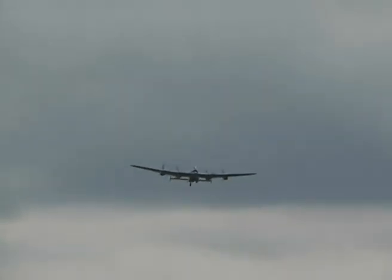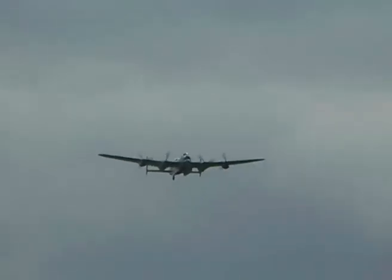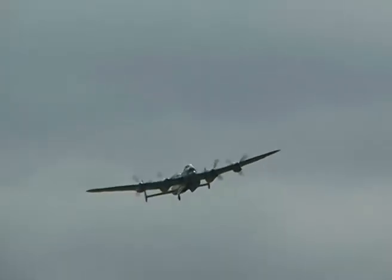Now look, talking of that bomb bay, I believe the bomb doors are open now, and you get an idea of the enormous size of the bomb bay of this old bomber.